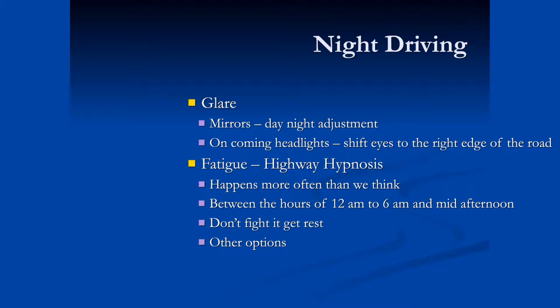So you start closing your eyes and then opening them up again. The thing you need to remember is if you're closing your eyes and then opening them up, you should pull over the side of the road, get some sleep. You should get somebody else to drive. There are a lot of different things you can do to fight what they call highway hypnosis. But we find that most people have a problem from midnight till 6 in the morning, or mid-afternoon would probably be more elderly people. But if you're nodding off, you're not seeing the road.